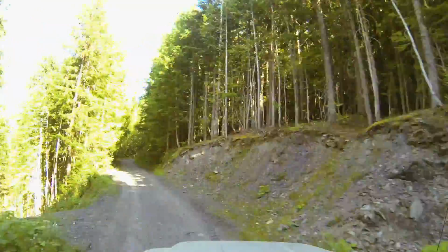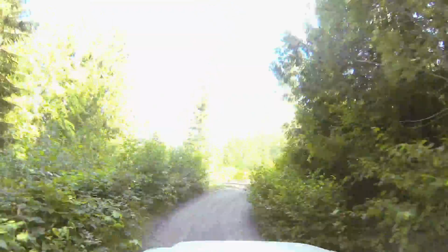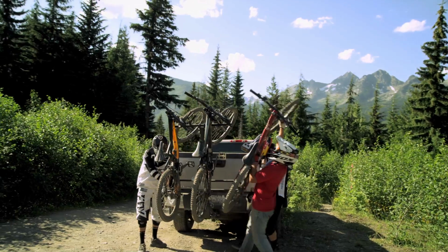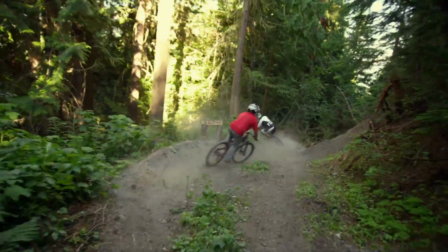Bourdon, Kenny and I rode one of the trails up here at Retallack, did some shuttling up and down it. Trail starts at the weather station, which is about 3,500 vertical from the lodge. Definitely one of the funner trails I've ridden this year. It's kind of similar to what I ride back home, but there's some steeper sections.